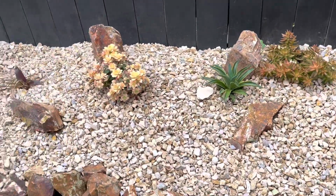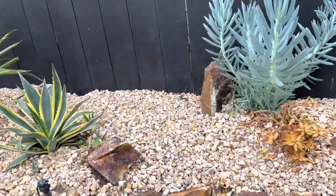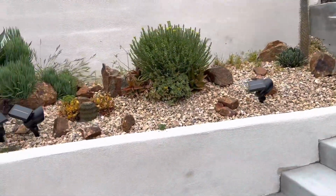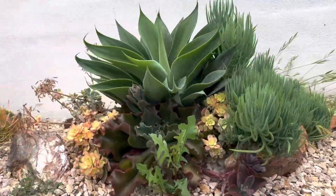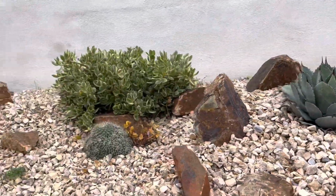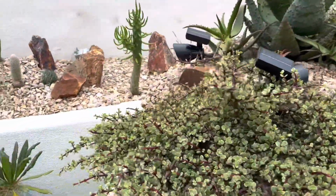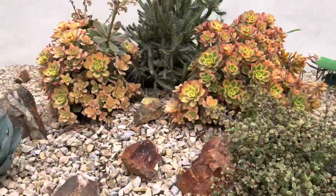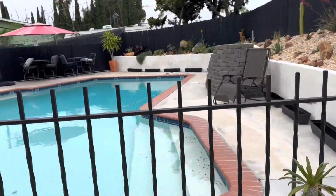Let's see what we have going here. Oh my goodness, this is huge. A lot of babies. Okay. And then of course, how beautiful this tapestry. I did this a year ago. This is beautiful, and this is heading towards the pool.